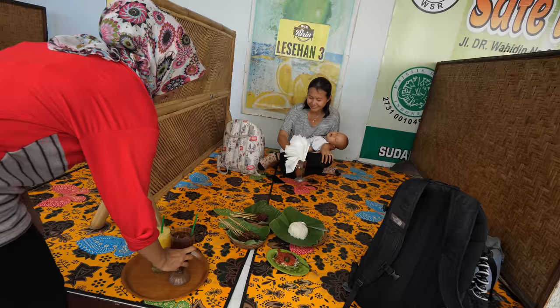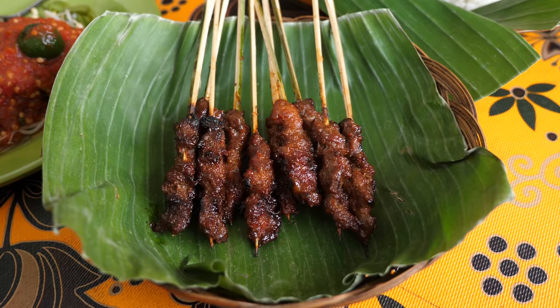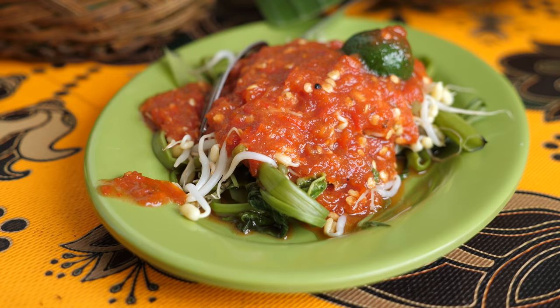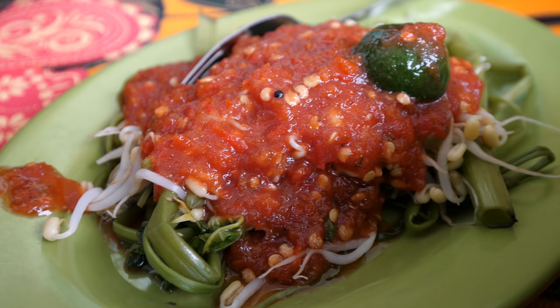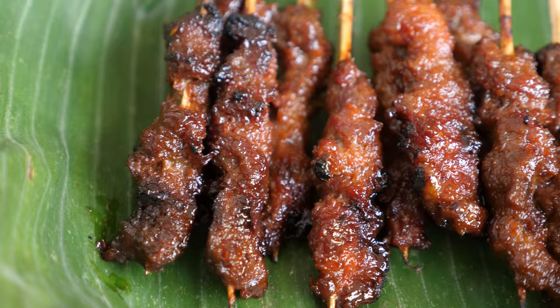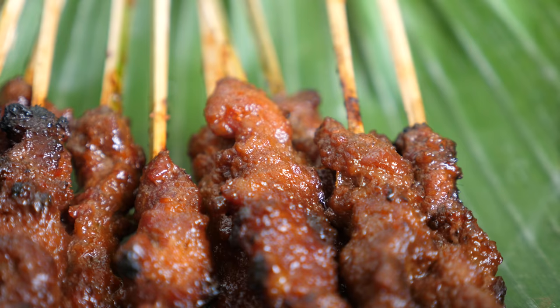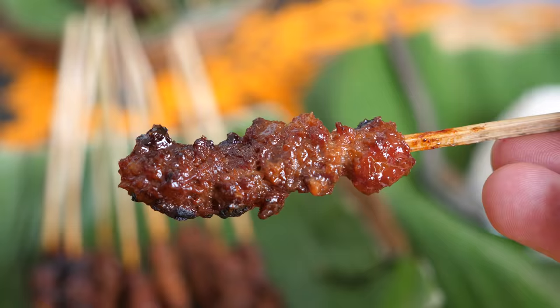Oh, nice, the food has just arrived. We got the classic satay rembiga, and then also a plate of rice, and also some plecing kangkung, which is the water spinach. There's some bean sprouts on there, and the sambal plecing, which is a shrimp paste, chili. This is one of the classic dishes of Lombok. And they don't serve you any sauce or sambal to go with the satay. So all the flavor you need is already caked onto the satay.